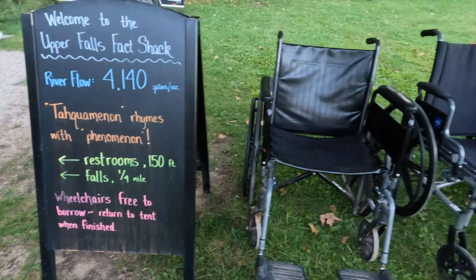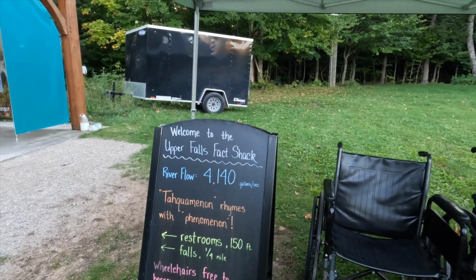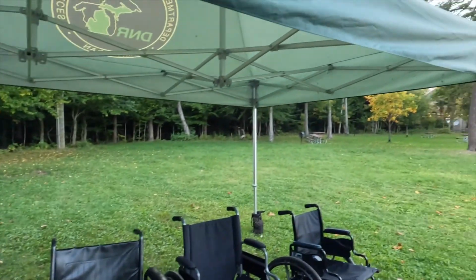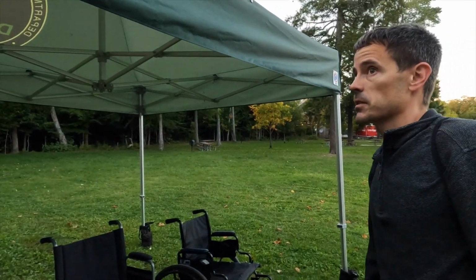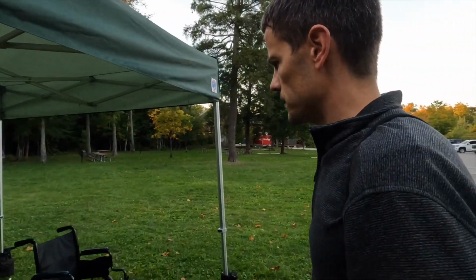Guess I said it right. Tahquamenon rhymes with phenomenon. And they have free wheelchairs for people who need them. Just pick them up and return them. I've never seen that at a park. I mean, no, that's cool. That's pretty cool. I'm so excited right now.